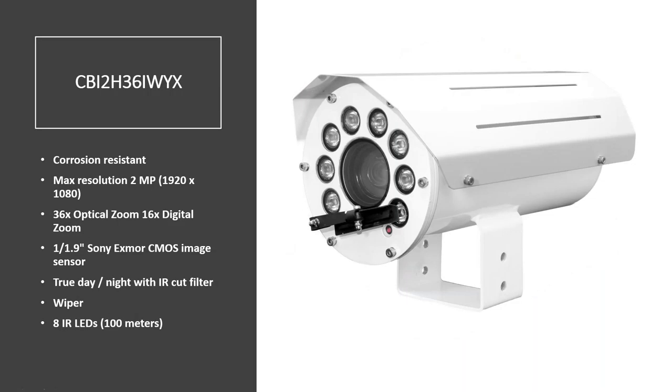All right, now we're starting to get into the big boys here. This is a 36X optical zoom lens camera. It has a lot of metal in this thing. It's very heavy, but it will hold up to the environments. This one does incorporate a wiper kit. It does have the Exmor CMOS sensor inside of it. It's a very high-end chipset. True day night, has a wiper. I'll talk about the wiper reservoir here in just a second, but 100 meter beam throw, and this is a great fixed camera that you might want to use some zoom capabilities to look out into the distance and then zoom it back into a wide angle.